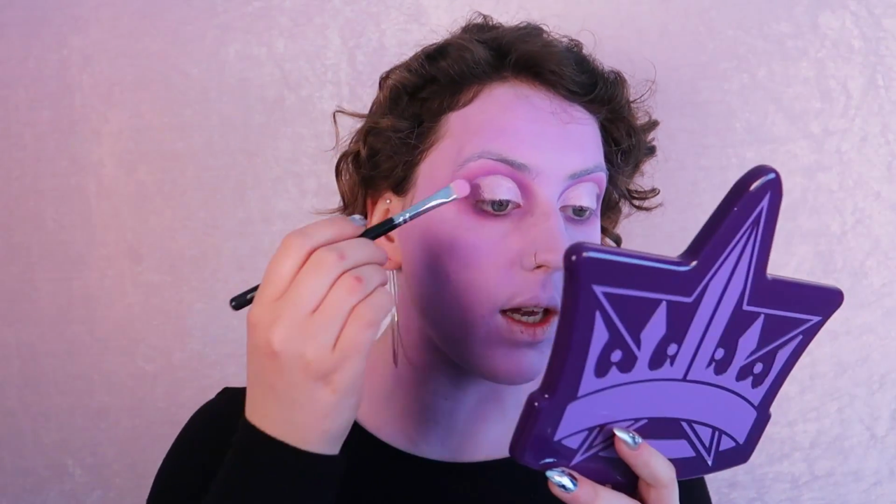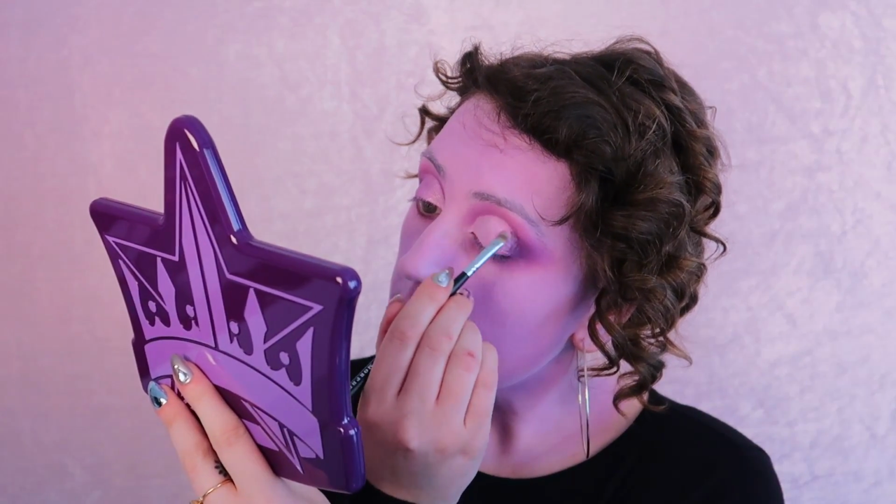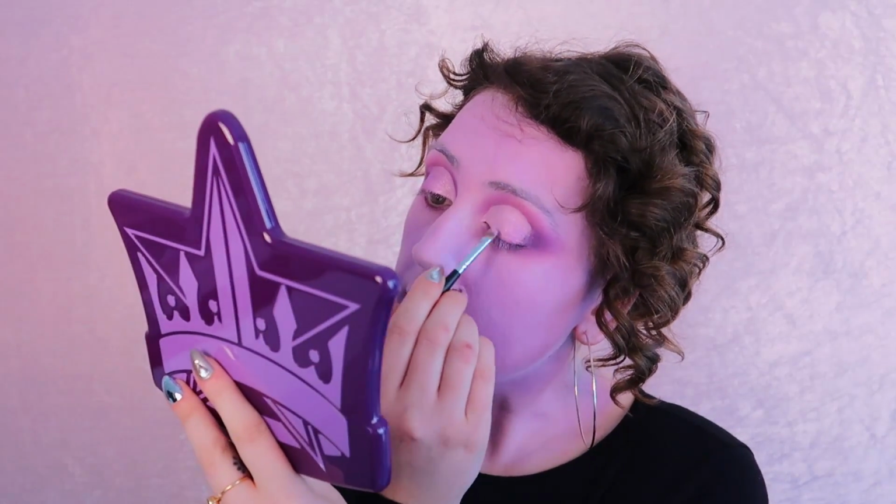And I'm gonna flip the brush over because I'm a messy little goddess. And I'm just gonna get the darker one, the Pink Magic, even though she looks purple. Yeah, that's purple. Why are you called Pink Magic? It's purple. Maybe because it's got a pink kind of thing in certain lights, but I would still call you a purple. Ooh! I love that.